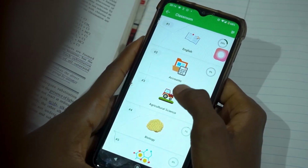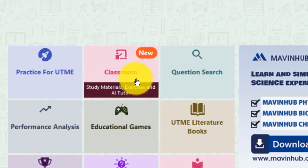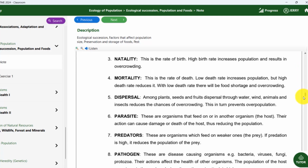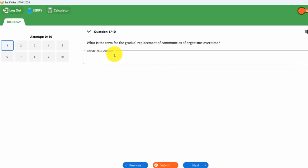The classroom feature has different subjects like maths, English, chemistry, biology, physics, depending on the subjects you are offering for the UTME. Each subject has a list of topics from the UTME syllabus by the examination body JAMB. Each topic has summary notes with detailed explanations and conceptual notes for the students to understand the topic and not just memorize what they see on the app or in their textbooks. After the summary notes, there are quizzes or exercises that students like me can use to test their knowledge, and it really helps me in difficult areas in mathematics like mensuration and geometry.